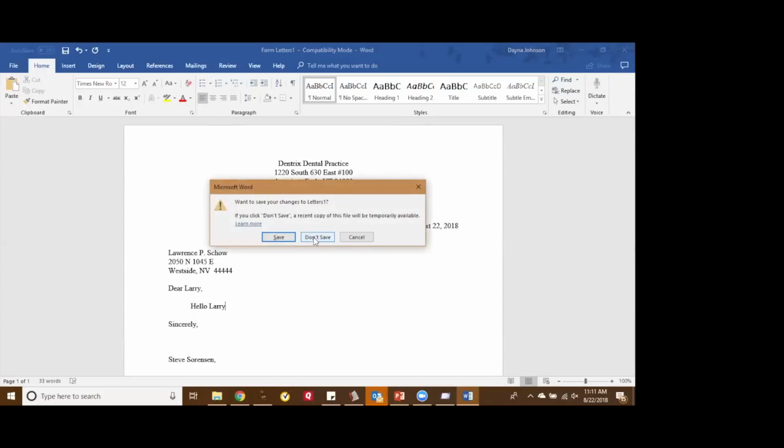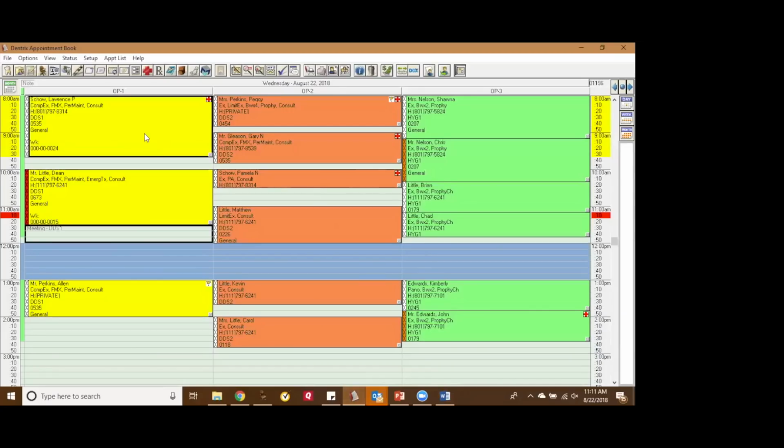Anytime you're using this feature, make sure that you don't save the letter, because it will override the merge field. You'd want to print it for the patient first, and then make sure that you don't save, so you don't override your merge fields. So that's the cool thing about letter merge, and then our quick letters.